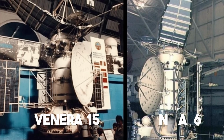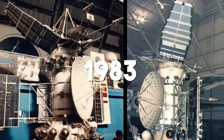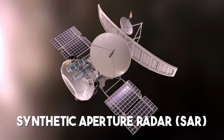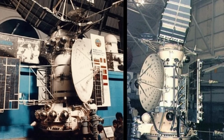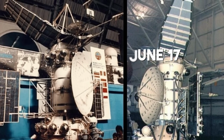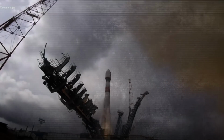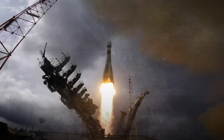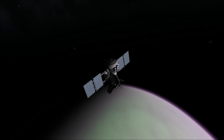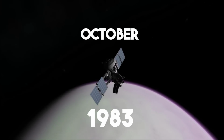Moreover, Venera 15 and Venera 16 were twin missions launched by the Soviet Union in 1983, each equipped with a synthetic aperture radar, SAR, with the main aim of mapping the surface of Venus. Venera 15 was launched on June 2, 1983, and Venera 16 on June 17, 1983, both from the Baikonur Cosmodrome. They were launched 5 days apart to ensure that they reached Venus simultaneously and started their respective mapping missions at the same time. After their launch, both satellites took 4 months to reach Venus, arriving in October 1983.